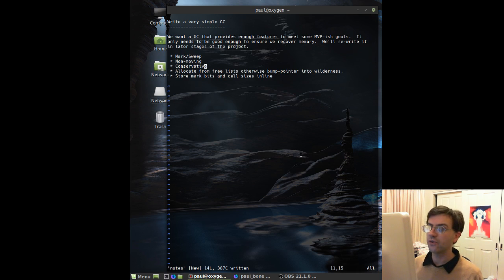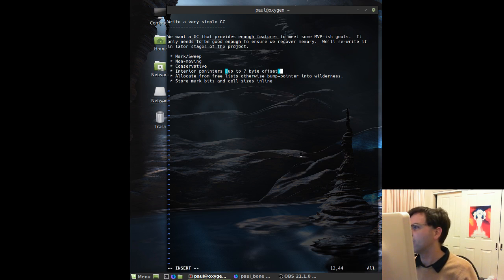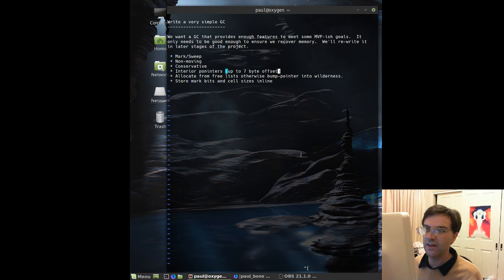We're also going to support some interior pointers. I didn't write that down. Pointers of up to a 7 byte offset on 64 bits. That's because the language supports pointer tagging, and so a neat way to handle that is to model that as having interior pointers.